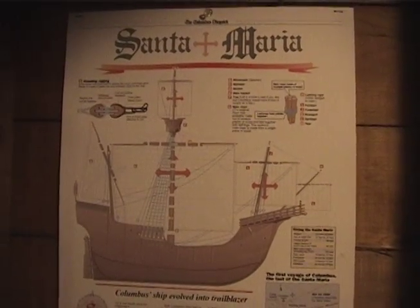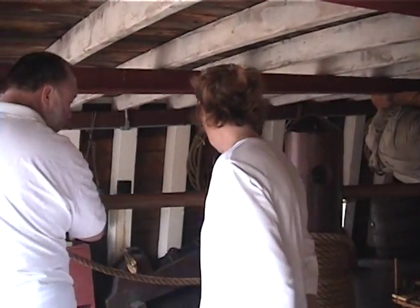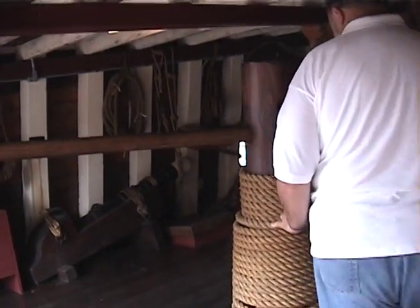Heave away as they do, that line rolls in. With 8 men on here, we can lift 2 tons. That's more than most cars weigh. And it does work. We do use it from time to time on the ship.